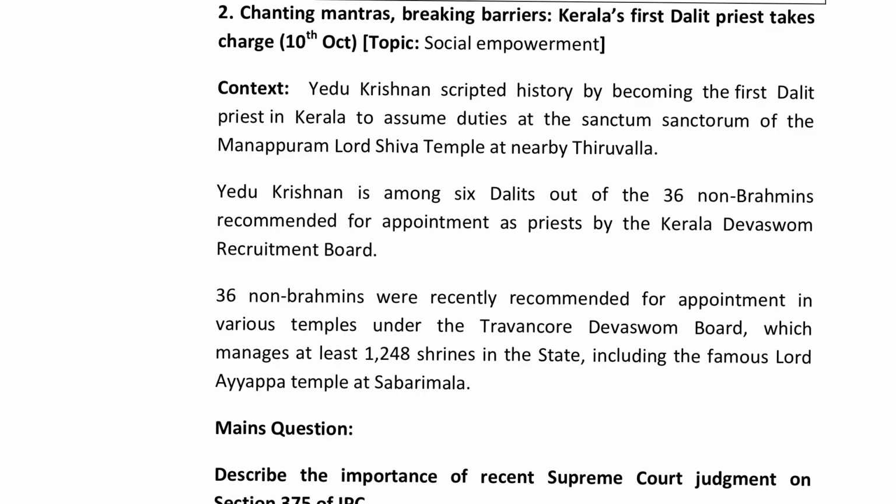The caste hierarchy in the country, if we have to remove it, then the basic structure, that is, caste was associated with some particular employment.